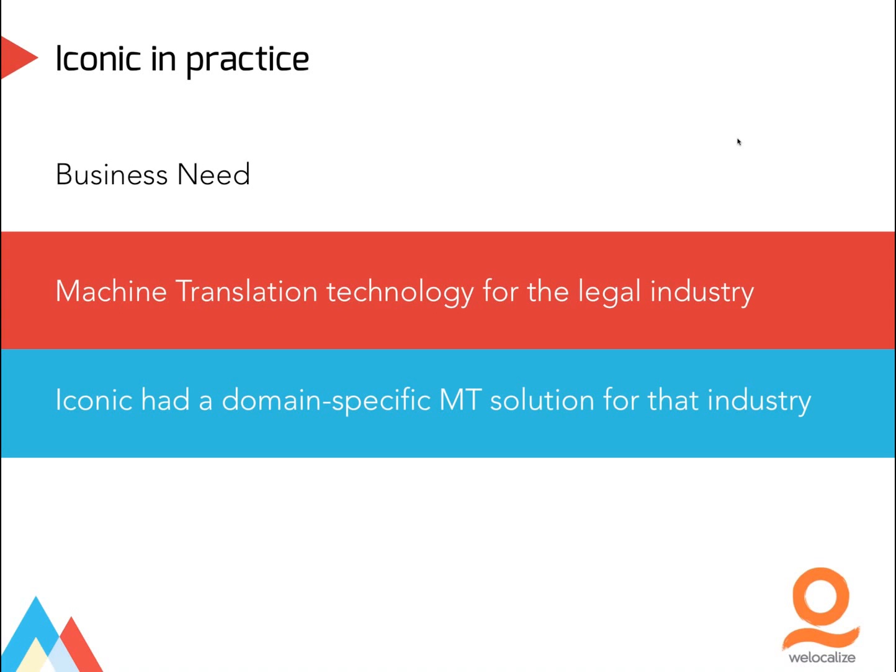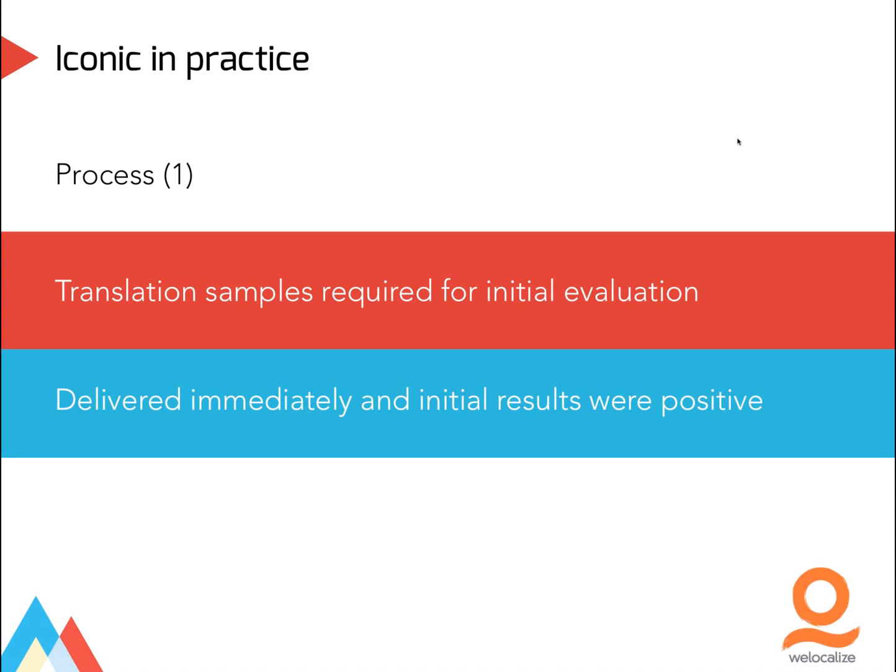So what this process looked like was that WeLocalize wanted to see what the translation quality was like. So they provided us samples to translate for an initial evaluation. And the benefit of having our systems already built and ready to go was that we were able to deliver these translations back to them immediately. And the initial results here were positive.